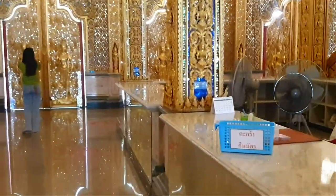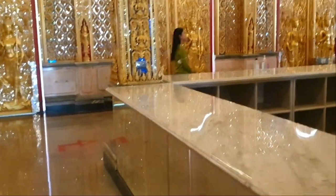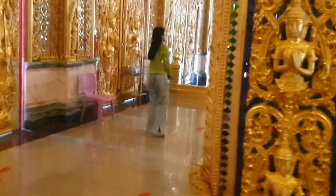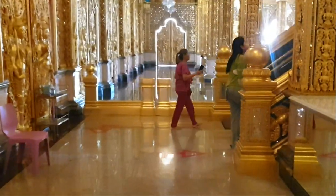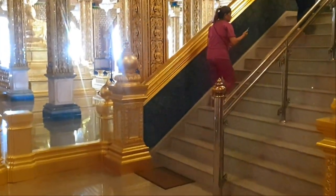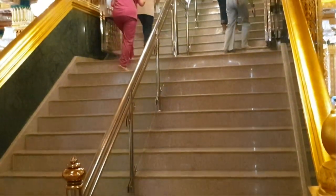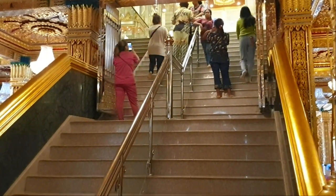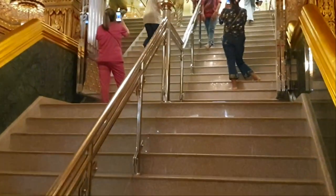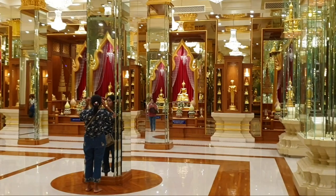Very, very ornate carvings on the walls and the doors here. Plenty of opportunity, guys, for videos and pictures. So this is the ground floor, and what we'll do, we'll go up the stairs here to the other areas, and I believe there's many display cases of different artifacts. Many people here taking pictures on the stairs.